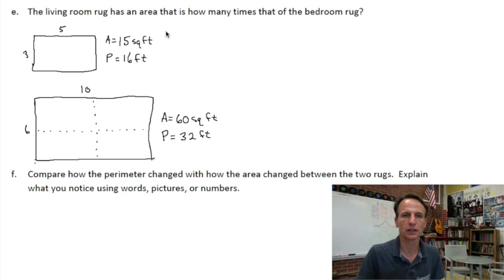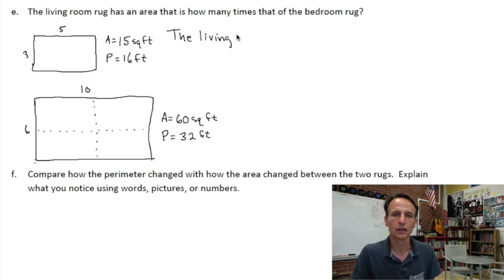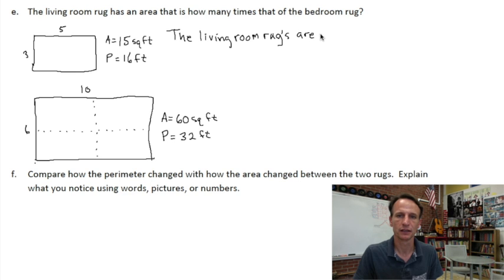So the living room rug, in our actual response here, the living room rug's area is 4 times, and instead of saying "of," I'll say the area of, just to be totally clear, the bedroom rug.